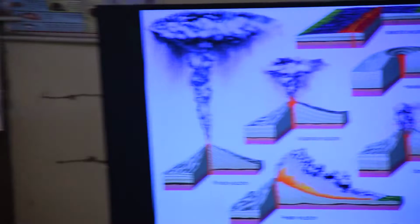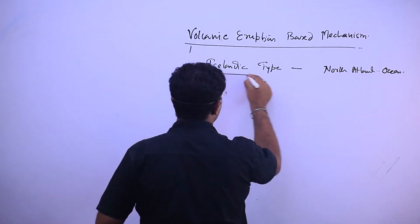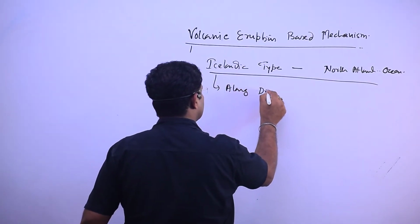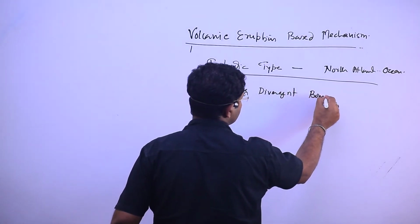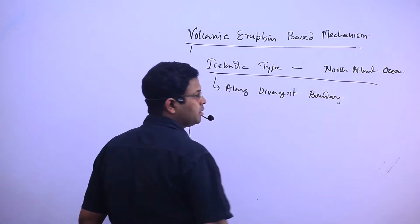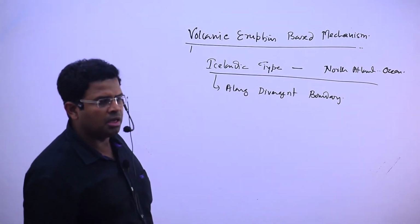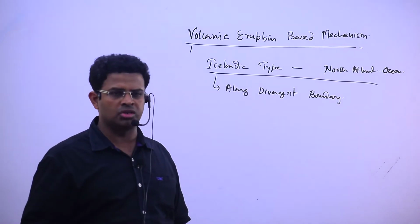So in the Icelandic type of volcanic eruption, what will we see? First, it is along a divergent boundary. So whenever any volcanic eruption in the world is seen in the form of an island along a divergent boundary, it is known as Icelandic.